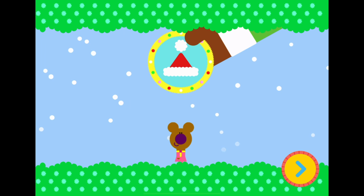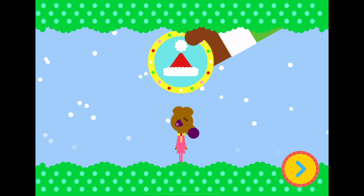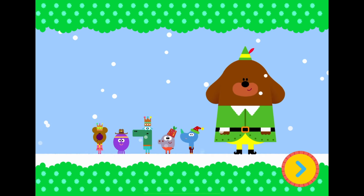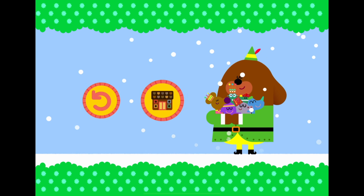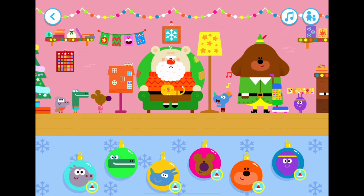And your Christmas badge. Yay! Just time for one more thing. Duggee hug! I think Clarence likes that gingerbread house. Clarence's Christmas spirit is coming back.